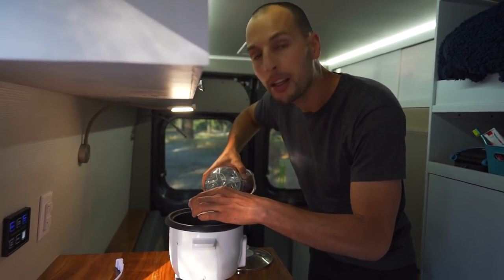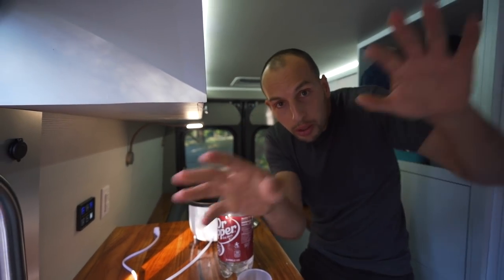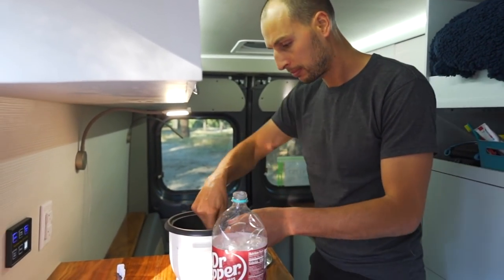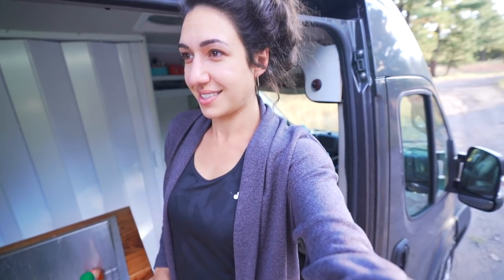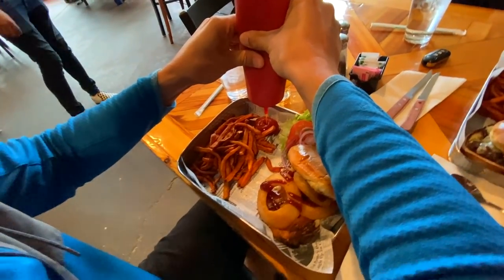Rice cooker and a rice cooking process. What is it going to be tonight? Probably something really basic. We've been eating out a lot since getting here. Welcome to America. Vladdy living his American burger life. What even is that? That's supposed to fit in there.